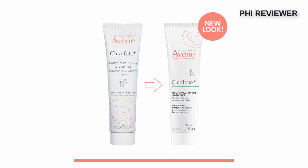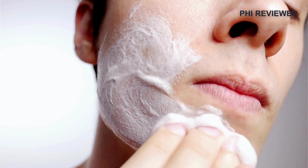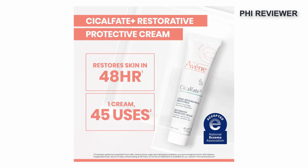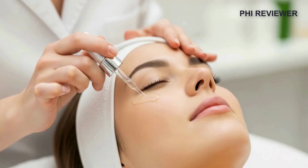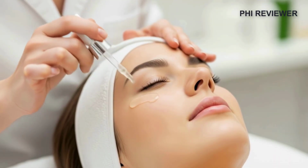Tired of irritation, redness, or damaged skin barrier? Meet Avène Cicalfate Plus Restorative Cream, the French miracle cream that's gone viral for repairing even the most sensitive skin. Formulated with Copper-Zinc complex and Avène thermal spring water, this microbiome-friendly cream soothes, protects, and restores your skin 4x faster.